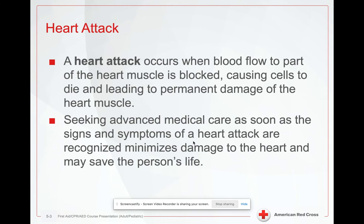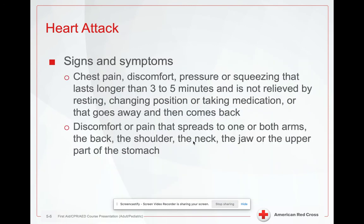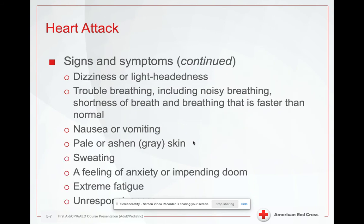So heart attack, we've also talked about at length. Again, heart attack is a blood flow issue, which can cause damage to the heart muscle. If we suspect signs and symptoms of a heart attack, we need to seek advanced medical care as soon as possible. We've watched the video on that. Signs and symptoms of a heart attack, we've talked about these at length.